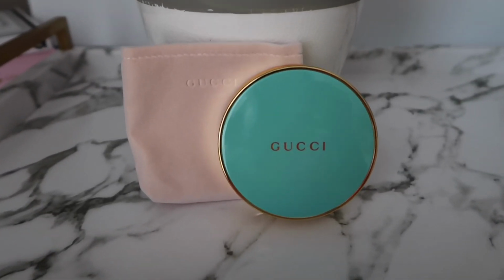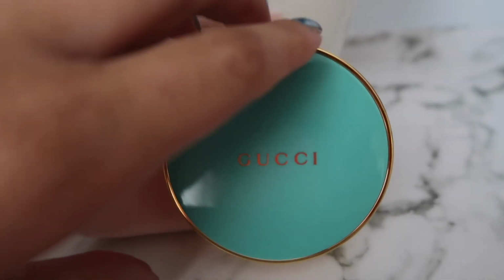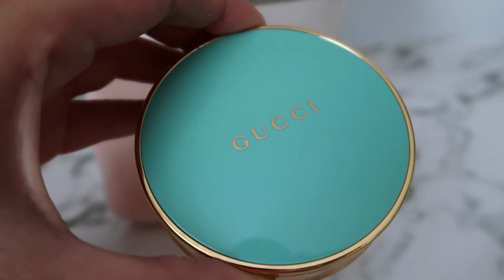I got it in 03. It comes in a couple different shades, but you open it and it comes in its own little felt cover that says Gucci right here. And then are you ready for this? Look how beautiful. It's like a Tiffany blue, and I know there's going to be a little bit of a glare, so I will try to put an insert. This is like old Hollywood glam packaging. It is just so incredibly stunning. It's gold, it's thick, it has the Gucci logo, but I love turquoise. I'm a huge fan of turquoise, so this is just beautiful.